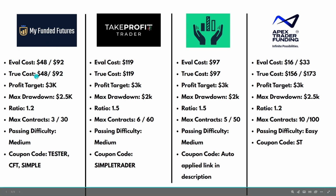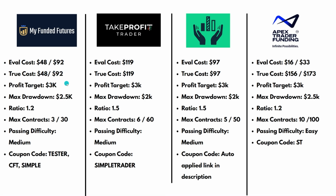So starting with My Funded Futures, you have an all-in cost of around $48 to $92. This is your first-time discount, and this is your ongoing discount, usually the price you can get. You have a profit target of $3,000 and a drawdown of $2,500. This gives you a ratio of these two numbers of 1.2. The closer we are to 1 here, the better, okay? So these are great rules.